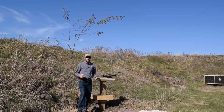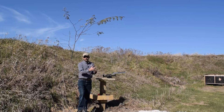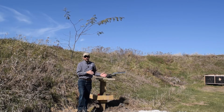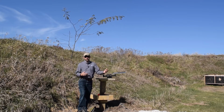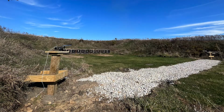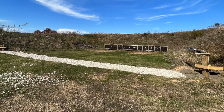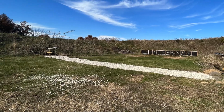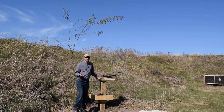So what we have is a couple clay bird throwers that we built on either side of the 50-yard range here at the 25-yard mark. So halfway down the range, we have two clay bird throwers on either side of the range. We have one over here on the left, and then there's another one over there on the right. And in between, we've got this gravel pad. And that pad is where the shooters will shoot from. And over here at these clay bird throwers is where you'll be able to throw targets from.